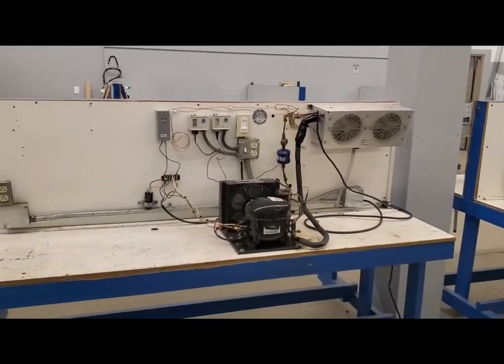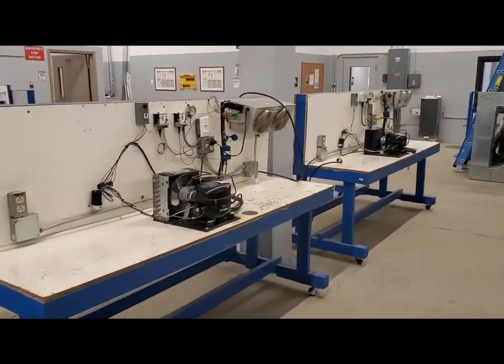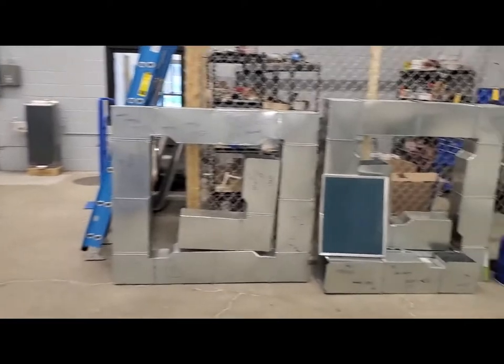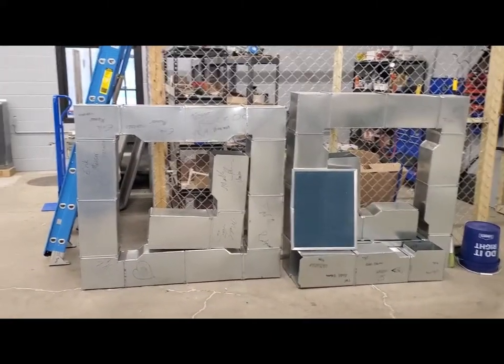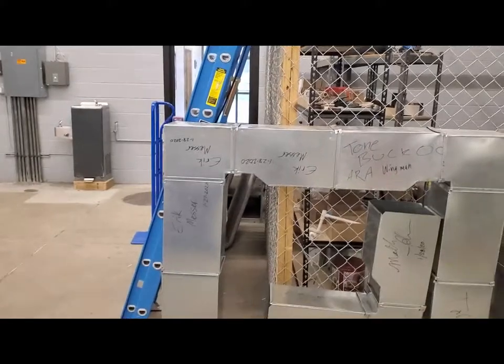We have a refrigeration training unit here. We have several of them set up where the students can then practice on the basics of refrigeration. Here's some of the sheet metal projects that the class worked on. They do 3 different pieces. They do the corner, they do a straight piece, and then they do one with an offset.